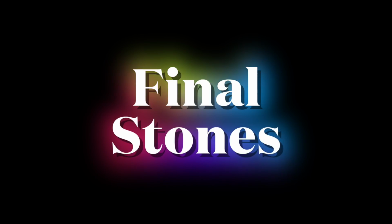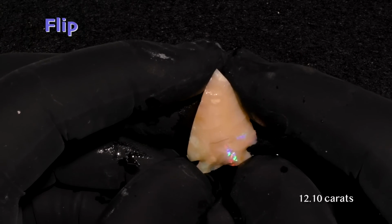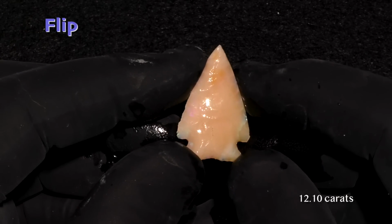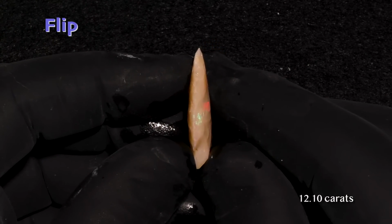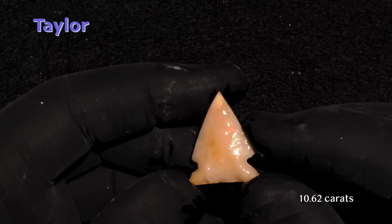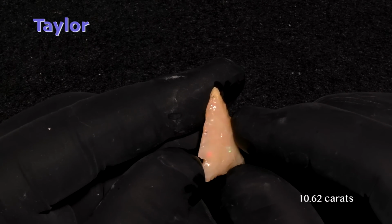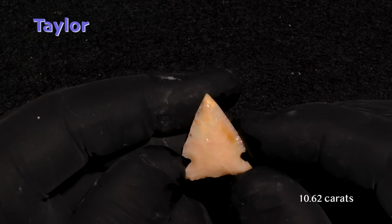Congrats. And now for the final stones. Philip is a 12.1 carat arrowhead opal with things to prove. He's not happy with his color or lack thereof, but he longs to be with one of you where he won't be compared to more attractive stones. At 10.62 carats, we have Taylor. She's cheerful but is the intellectual type. She wants to go to a new home where people dislike stupidity and can appreciate her cerebral attributes.